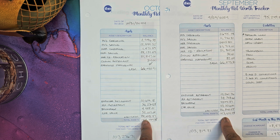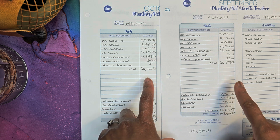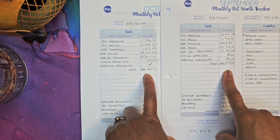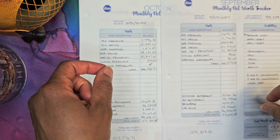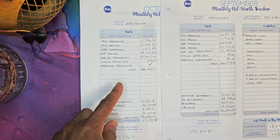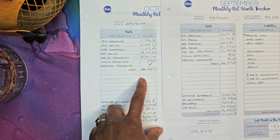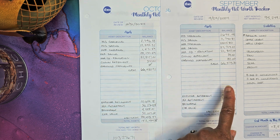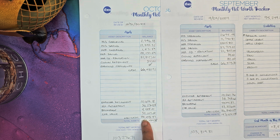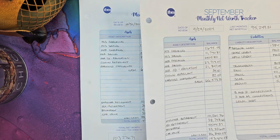But also total assets went down a little. So non-cash went up by a little over 1,000. Wait, I messed something up. Because the assets went up. Did I mess up the math? So total cash is higher in October than September. Non-cash higher in October than September. But then total assets is lower. I messed up the math. I am going to double check it. One moment, please. Oh my goodness, I figured it out.